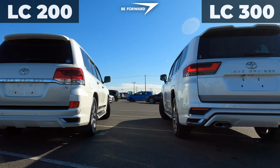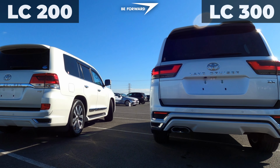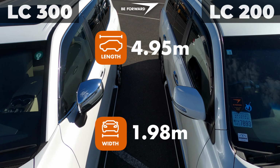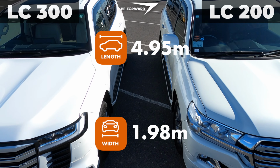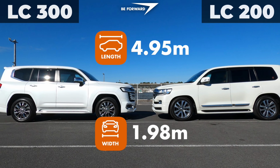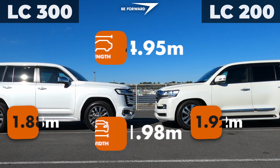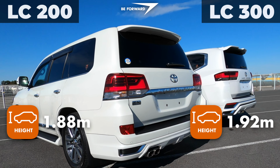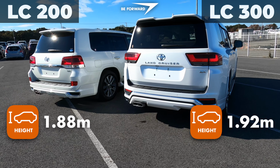The window areas and proportions are almost identical, although the 300's windows are a tad lower. Length is identical at 495 centimeters, and width is also unchanged at 198 centimeters. The height difference is a mere 4 centimeters, 188 centimeters for the 200 versus 192 centimeters for the 300.